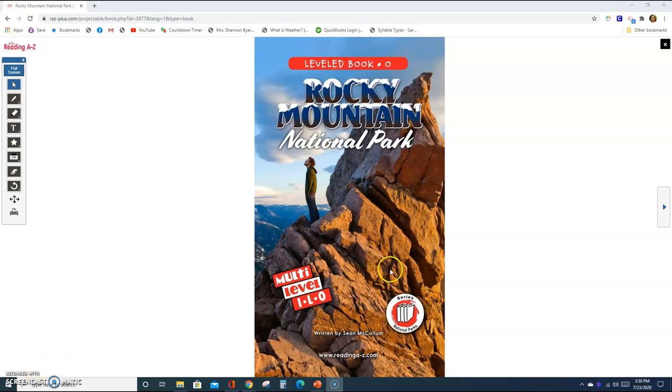Hi, today we're going to read a non-fiction, informational book called Rocky Mountain National Park. But before we do that, let's learn a little background knowledge, because we live in Georgia, and the Rocky Mountain National Park is nowhere near where we are.